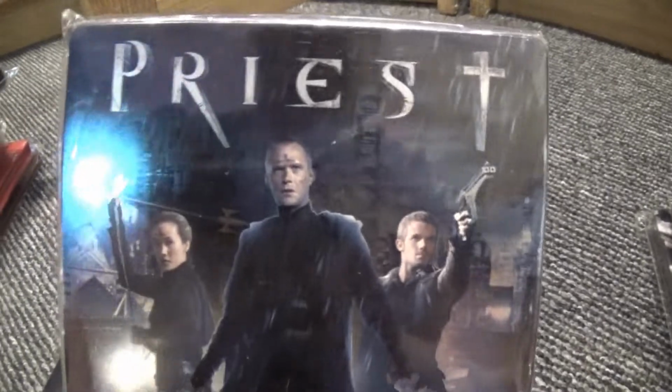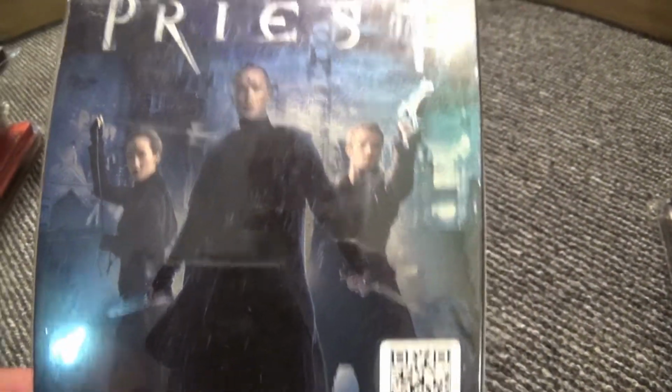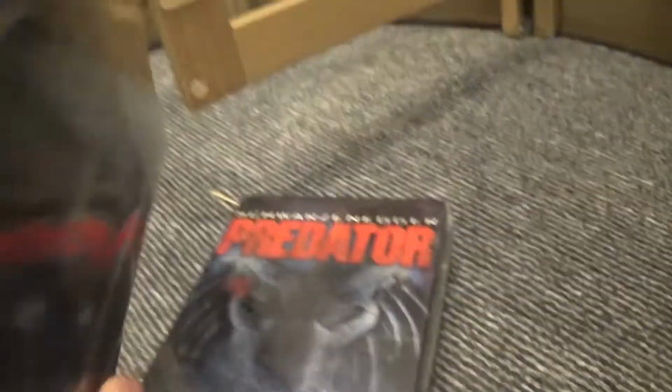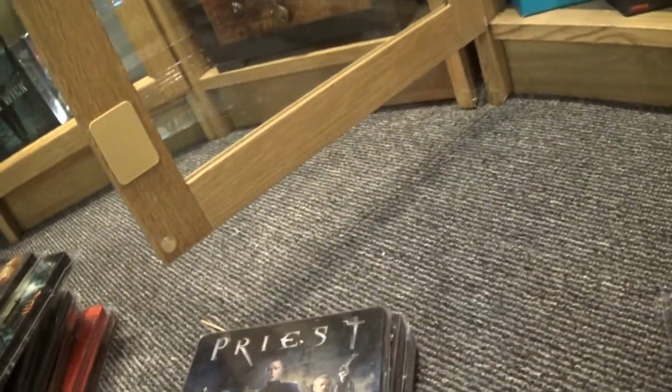Priest, another one of my first ever steelbooks. This is Paul Bettany. It's okay, but I can't help feeling that this film needs a second movie. It ended the way it ended. It needs a second movie. It's just odd, it's just strange.